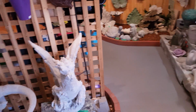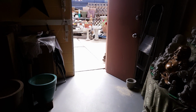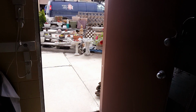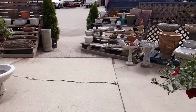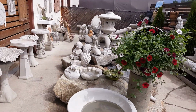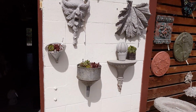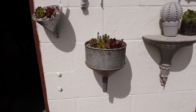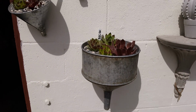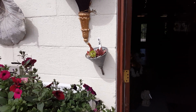Okay, now what we're going to do is I'm just going to change my lighting setting, and it's kind of bright outside. We're going to go out and take a look at the outside display. So here we go. Outside. This is something new I did this year. Old vintage funnels and planted some succulents in them. Kind of cool.